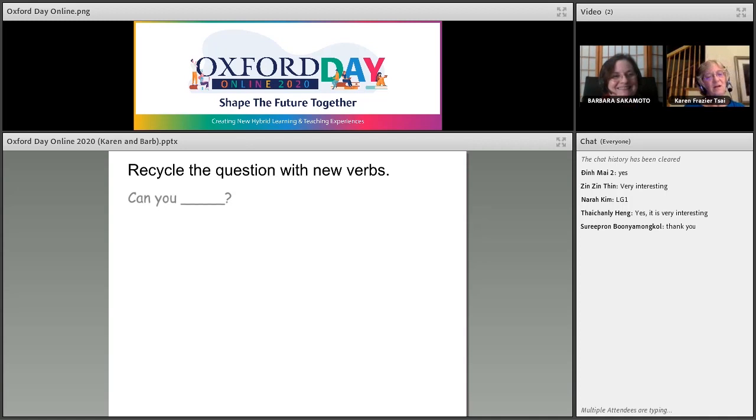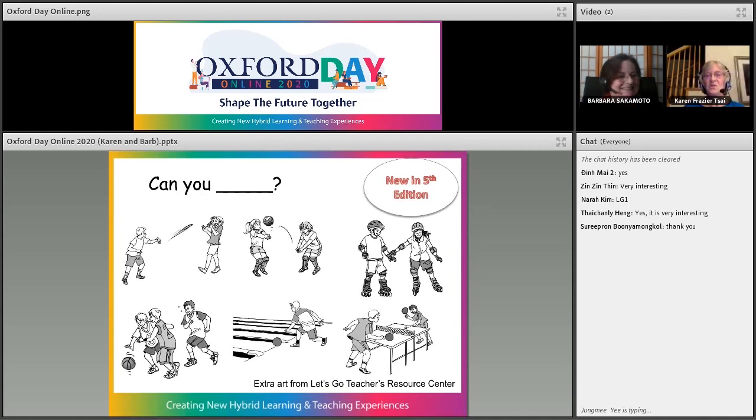Now, moving on to recycling with new verbs, we also have something extra in this 5th edition of Let's Go. We like to give teachers room to expand their lessons, and the 5th edition of Let's Go includes many worksheets in the Teachers Resource Center that you can edit. And these line art drawings come from those worksheets. So what you're able to do then is to tailor your lesson to the activities that your students do. You can create workshops that will actually engage your students.